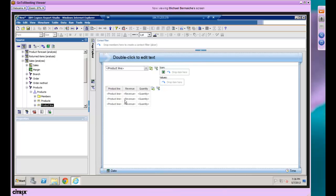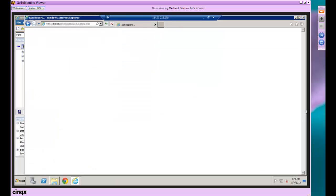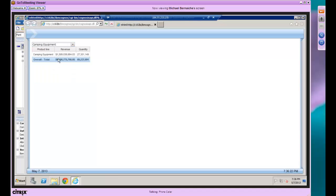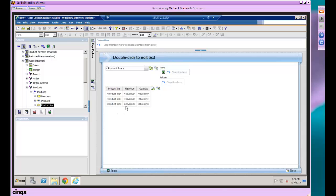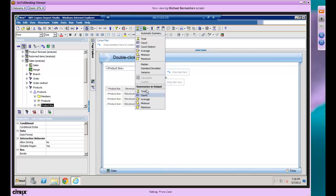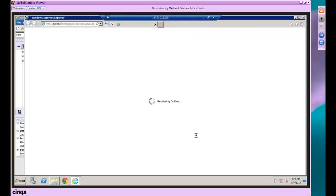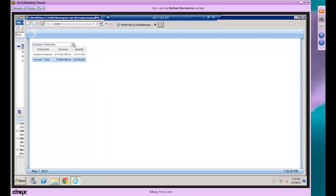To fix that, let's go ahead and delete out our totals. Let's highlight revenue and quantity again. But this time, let's choose the summarize and output total. And let's show you that it does indeed now change with the total. Okay. Same things would work here. You could change these and convert them to different items. You could change colors and backgrounds and all that good stuff. From here, again, to save it, you would download the active report and you could send it to somebody.